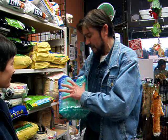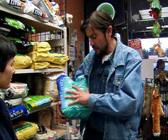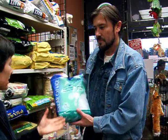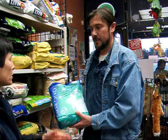So this is something that I want people to be aware of. This is another choice that they have, but it's not really on top of my list at all. And the other thing, you have to put it in the dump as well. Obviously, we cannot flush it, and you cannot put it in your compost. It will not biodegrade.